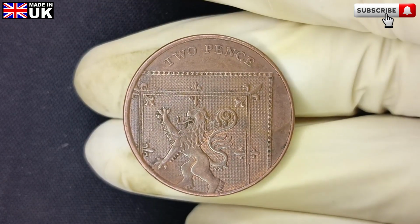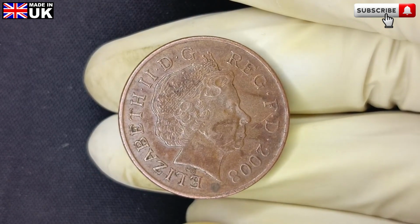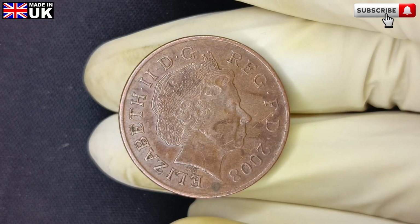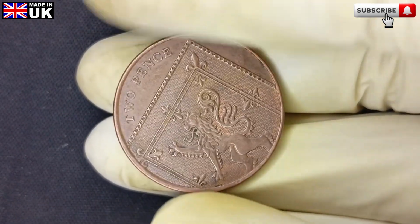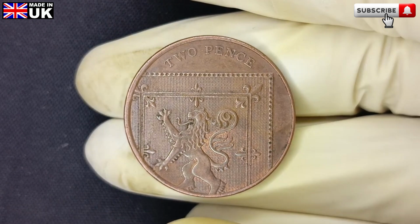The rarity of these error coins cannot be overstated. Estimates suggest that only a minuscule fraction of the 2008 2 pence coins were struck with the old reverse, possibly only a few thousand pieces at most. In the world of coin collecting, rarity is a powerful force, but when rarity is combined with a compelling story, historical significance, and public fascination, the result is explosive. It is these factors that have catapulted the 2008 2 pence error coin into the stratosphere of desirability.